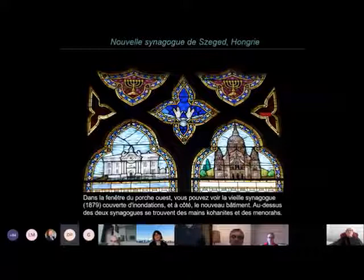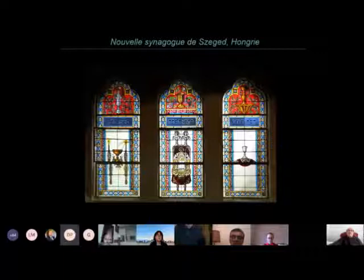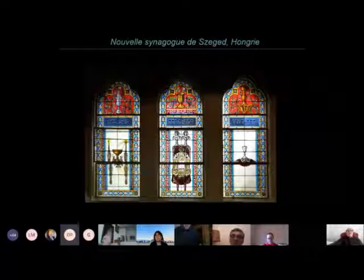These are the windows depicting Shabbat, with objects that my family is also soon going to use: the Kiddush cup, the Torah scroll, and the Shabbat candles on the left-hand side.